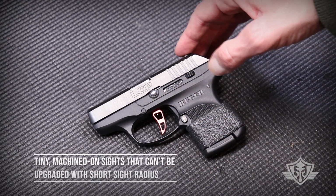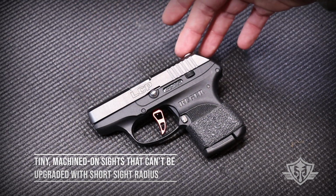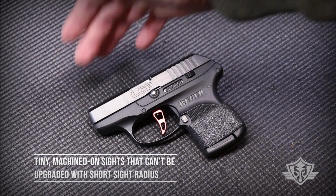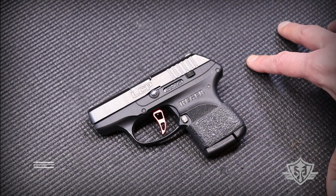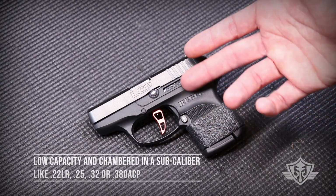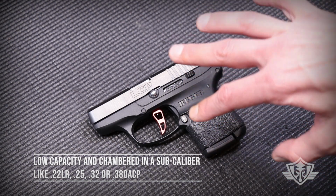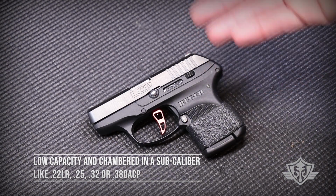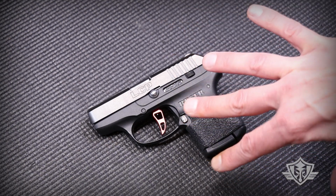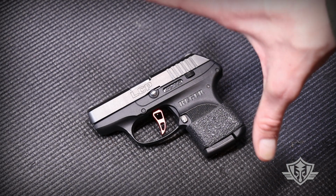Then of course you have these tiny machined on sights that can't be upgraded. They're very small and not easy to distinguish in the dark. And you've got a very short sight radius, so the sights are not great. Then you've got the lower magazine capacity. Usually these are just single stacks, maybe 6 or 7 rounds tops, and they're generally chambered in a sub-caliber like 22 long rifle, 25, 32, or 380 ACP. So the low capacity combined with the sub-caliber and the short barrel means substantially less firepower.